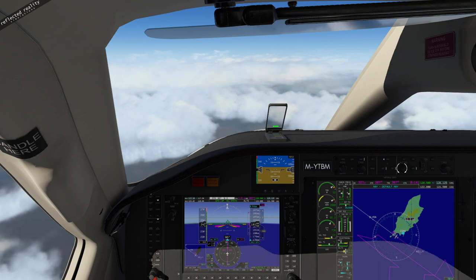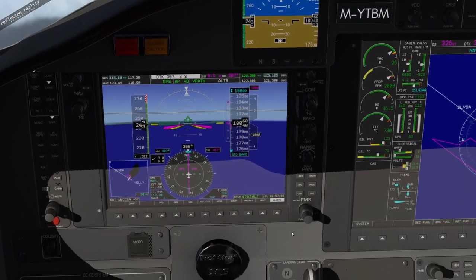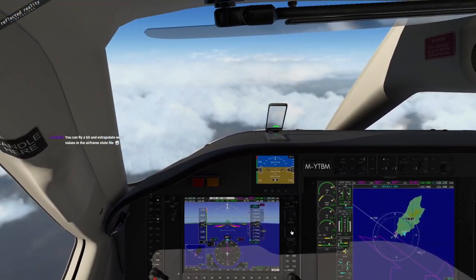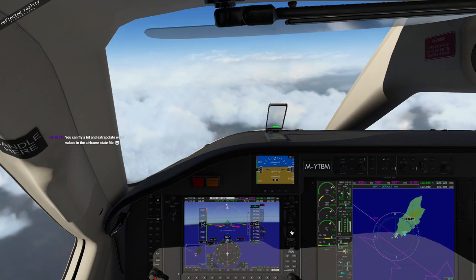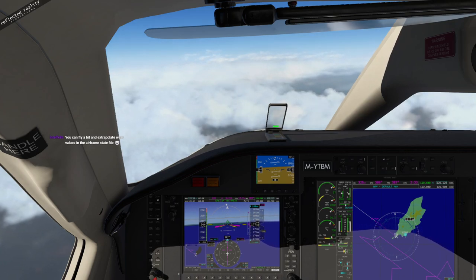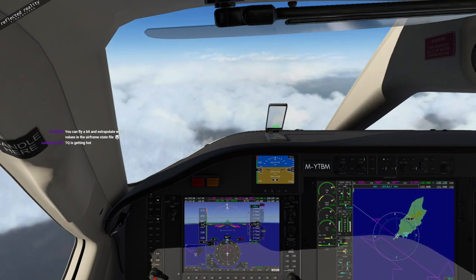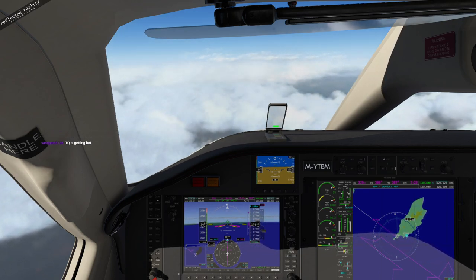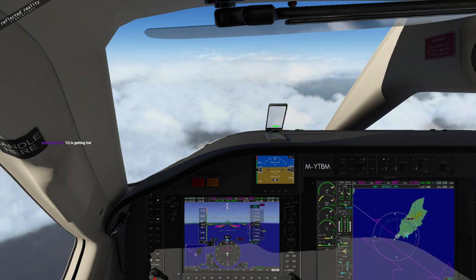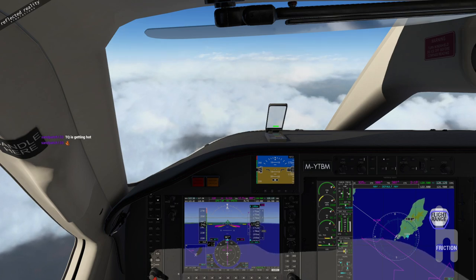Right, I'll fix that then. So go back to flight level 100 and standard, there we go. Awesome. Well, that adds some interest, doesn't it? Torque is getting hot. Oh yeah. It'll be alright. I tend to let it go up to, if I see it above 95, I'll take action and then bring it down again. You just need to keep an eye on it.